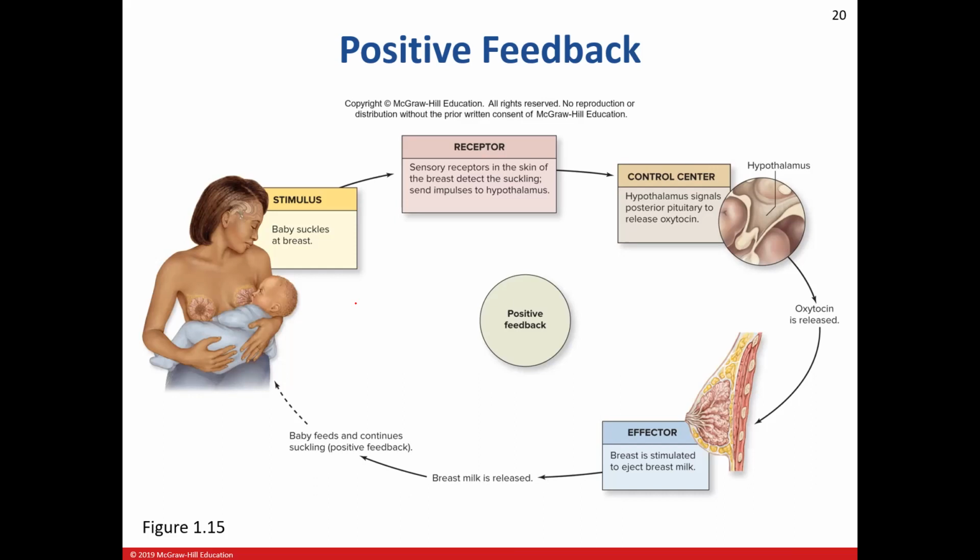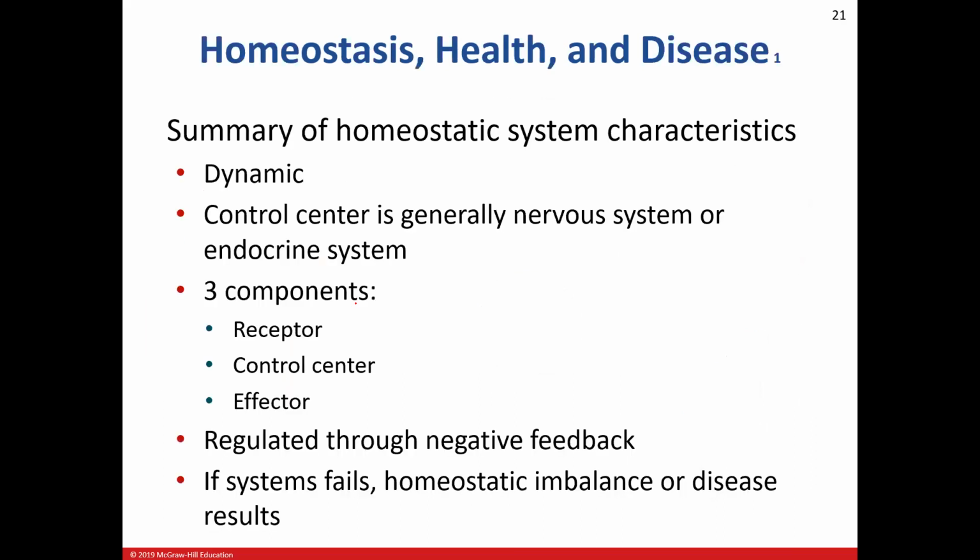If the baby stops feeding, they grow older, mom is not breastfeeding as much, her milk production decreases, because that positive feedback is no longer occurring because less and less sensory information is stimulating the hypothalamus to stimulate the posterior pituitary to release oxytocin. So as long as there's a stimulus there, that will keep this whole process going. But if that stimulus is less frequent or it becomes non-existent, then the whole feedback mechanism stops altogether.